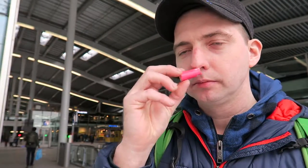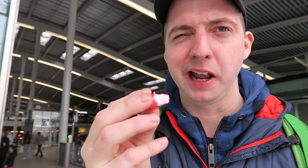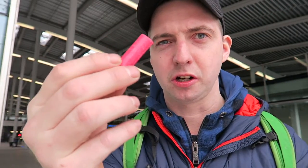Okay. Moment of truth. Ay, ay, ay. Jeepers creepers, man. This is loaded with candy. So much sugar. Quite a nice tasting cherry though. It's just that it's so much sugar, it's just pure unadulterated sugar.